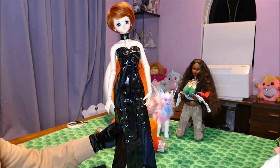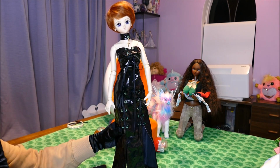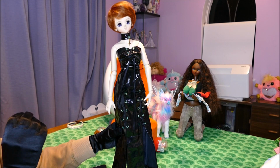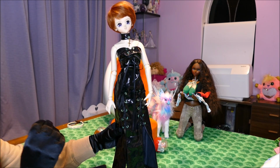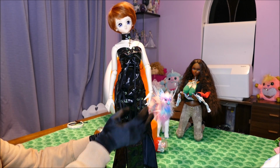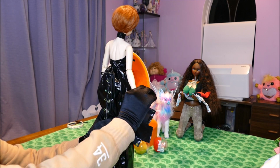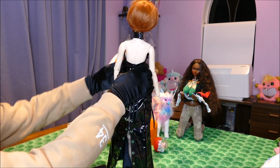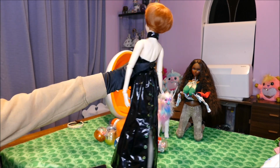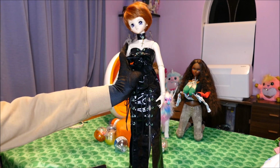Now I love this outfit. It has a sexiness to it, but it's also covering, which I like. So all these ties here going up with all these ribbons. It looks like imitation leather. And yeah, so for $300, I considered this an incredible bargain. Even came with the shoes and the stockings. I was very, very happy.